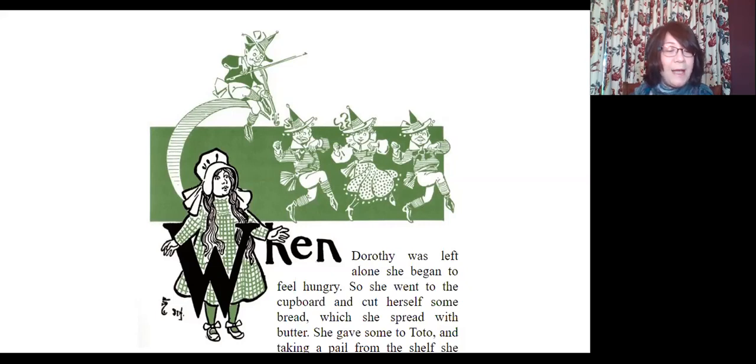"Come along, Toto," she said. "We will go to the Emerald City and ask the Great Oz how to get back to Kansas again." She closed the door, locked it, and put the key carefully in the pocket of her dress. And so, with Toto trotting along soberly behind her, she started on her journey.